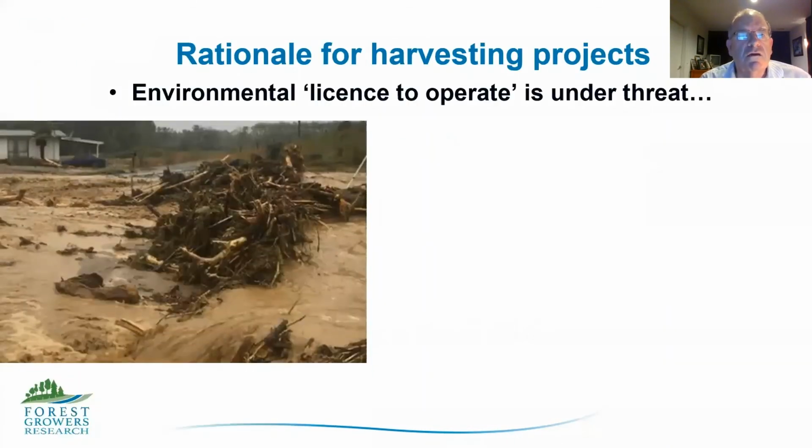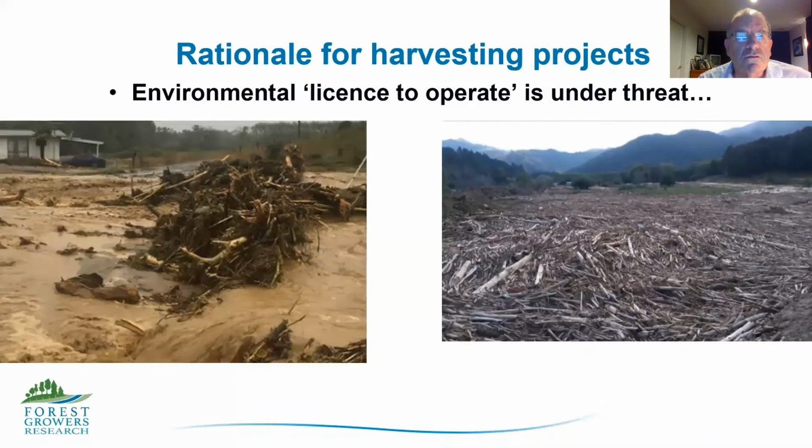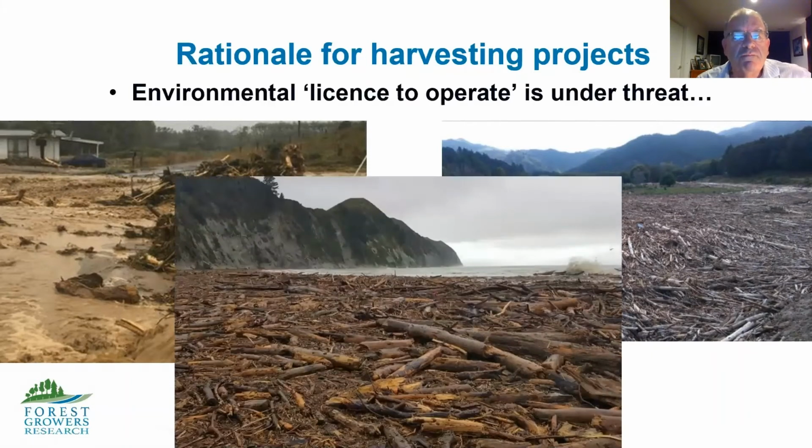There's no doubt that images such as this from 2018 are seared into the memory of the community at large. Children today still ask, why are you putting logs on our beaches? As an industry, we're under attack for damage to neighbouring property from debris flows.